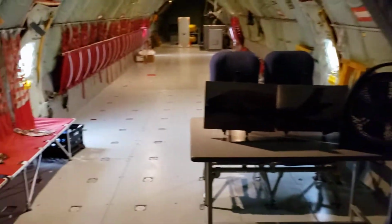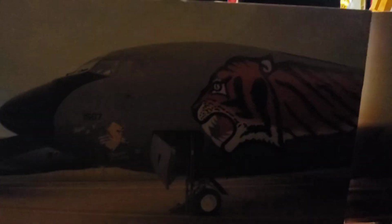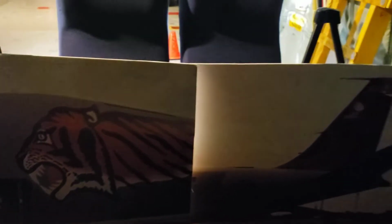This is the side door right here, which we could open to allow passengers, crew members, or even loading some cargo. This is the door that we open on our open cockpit days to allow visitors in. Open cockpit days are the third Saturday of every month, when we get back to normal operations, of course. Here's a picture of this airplane with its tiger on the side when it was assigned to the New Jersey Air National Guard.